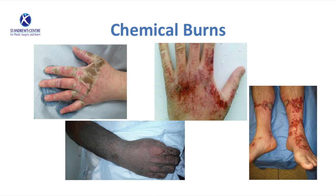Alkalis often cause a staining to the skin. We can see in the top left this typical staining. This makes difficulty in assessment of the depth of the burn. Below this is a forearm and hand of an acid injury. We can see that there's a frosting appearance. And although the hair is still intact, the damage to the skin was below this level, and this required a skin graft to heal the wound.